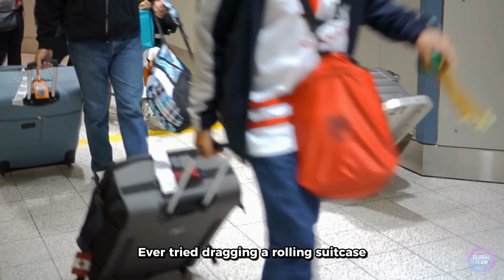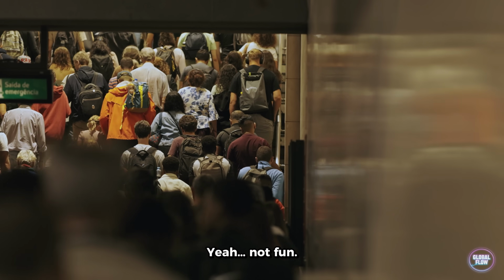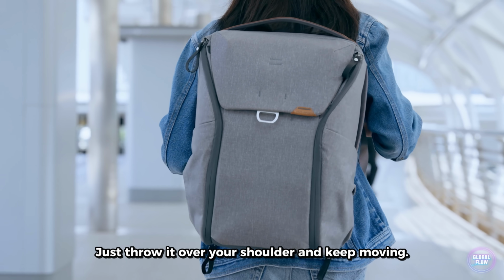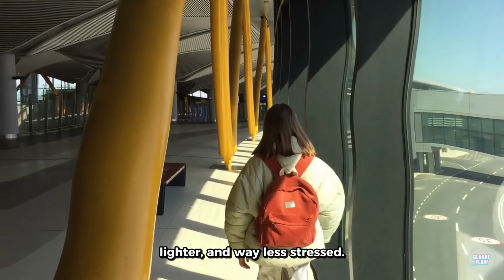Ever tried dragging a rolling suitcase through a packed subway? Dodging people, bumping into seats, struggling upstairs? Yeah, not fun. But a small bag? Just throw it over your shoulder and keep moving. No awkward luggage maneuvers, no fighting for space. You're faster, lighter, and way less stressed.